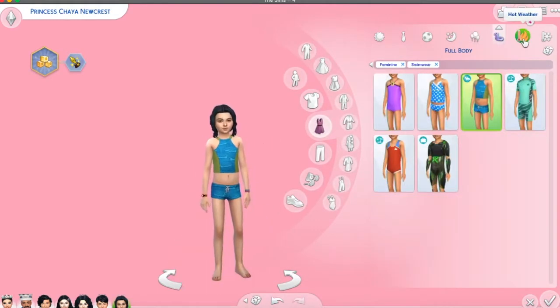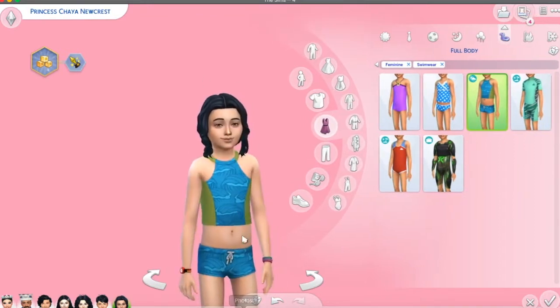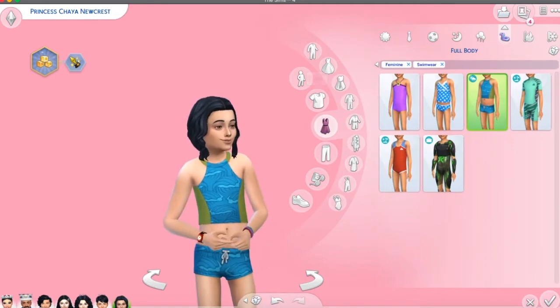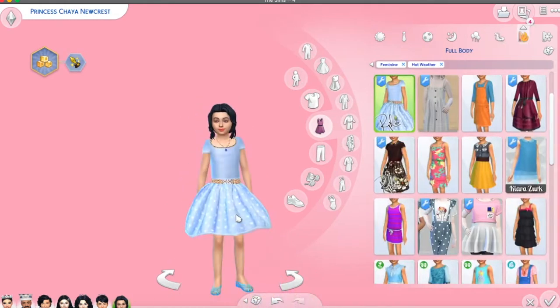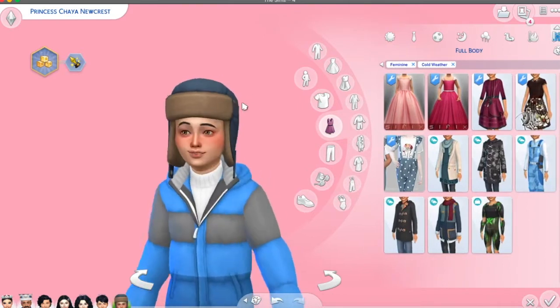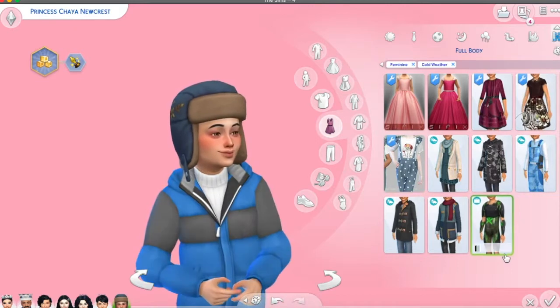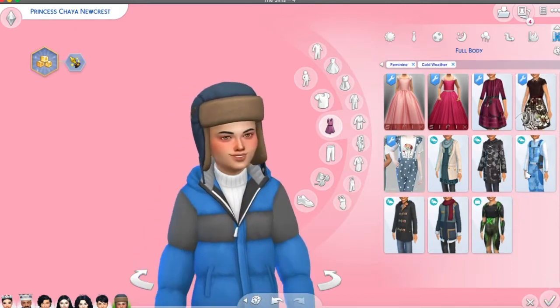That's her swim look. So when she doesn't have to be super dressed up, she has more of a tomboyish style about her, which is kind of cool. Then this is her summer look and her winter. So that is little Miss Chaya, you guys. So let us go to the New Crest Castle and check in on the family.